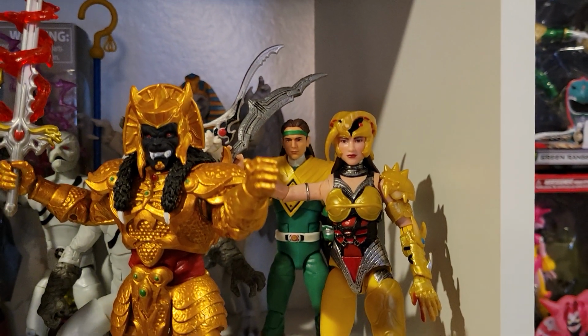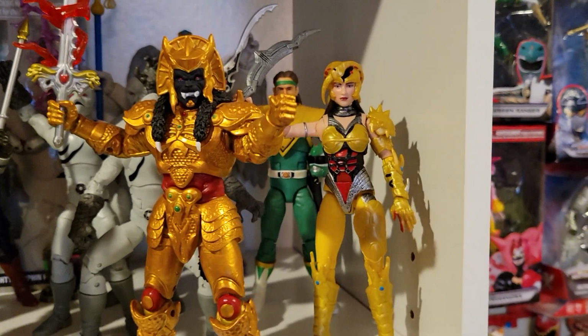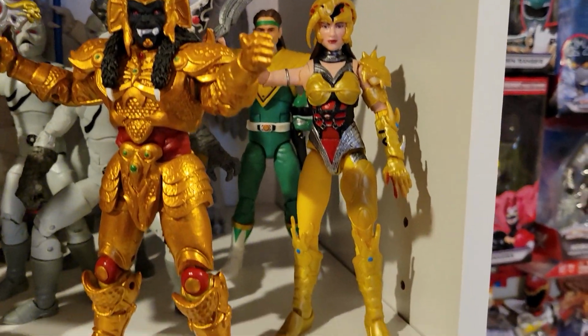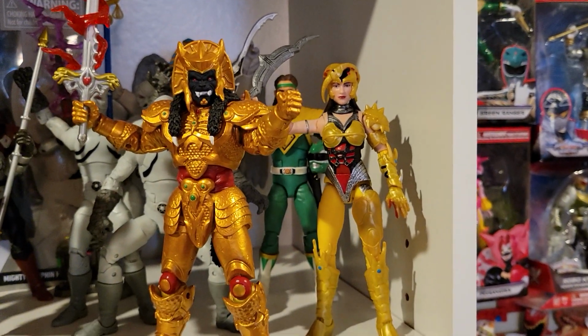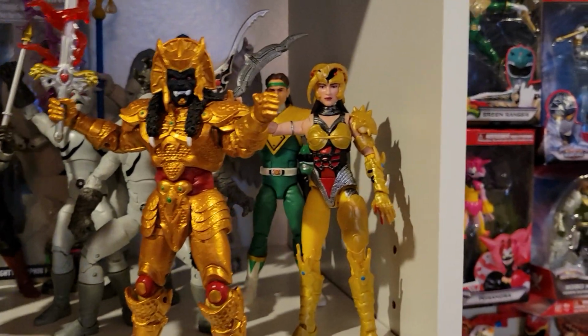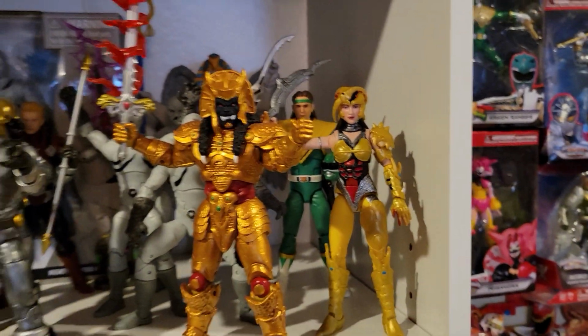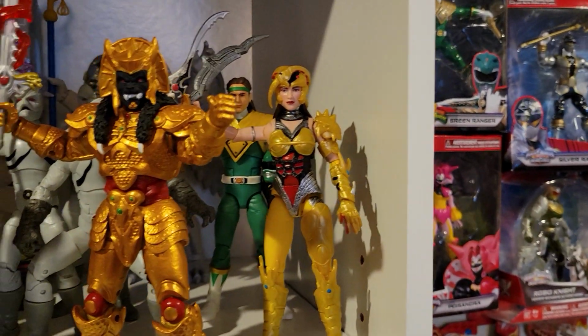Then we have, speaking of paint, I've got the Goldar that I repainted. So I painted him in more of a metallic gold, and then I painted his face darker. I wanted this to be basically a Season 1 Goldar. So I wanted the face to be darker, and of course he doesn't have his wings, and then paired him up with the Scorpina figure.